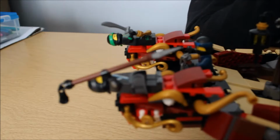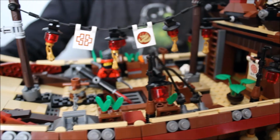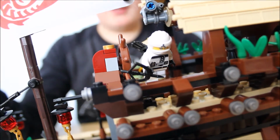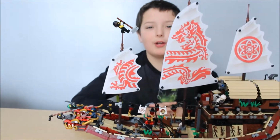All right. So I really like this. The minifigures are really cool. They're really similar to what we got in some of the other LEGO Ninjago movie sets, the Temple of the Ultimate Ultimate Weapon. It didn't come with Sensei Wu, but it came with all the ninjas without their hoods. So now our collection is complete with the ninjas with their hoods and the ninjas without their hoods.